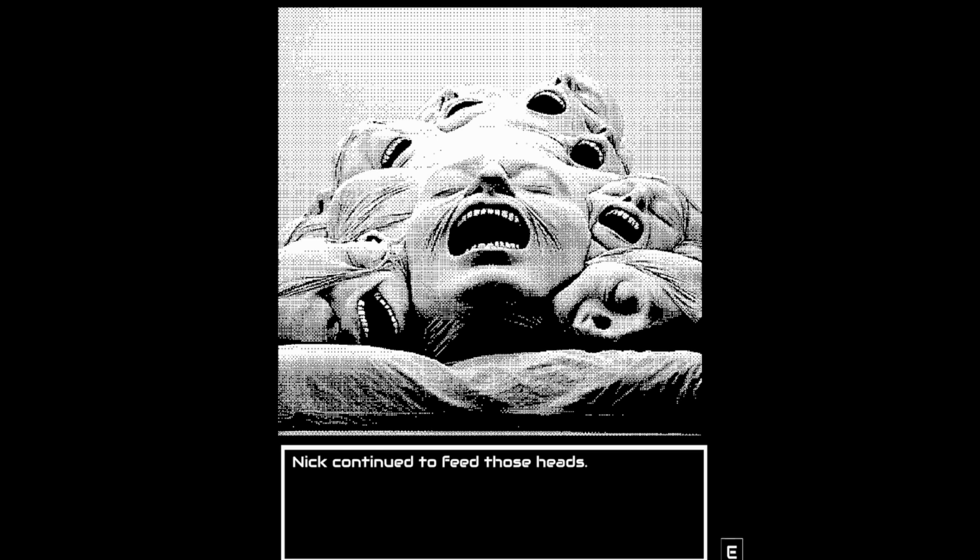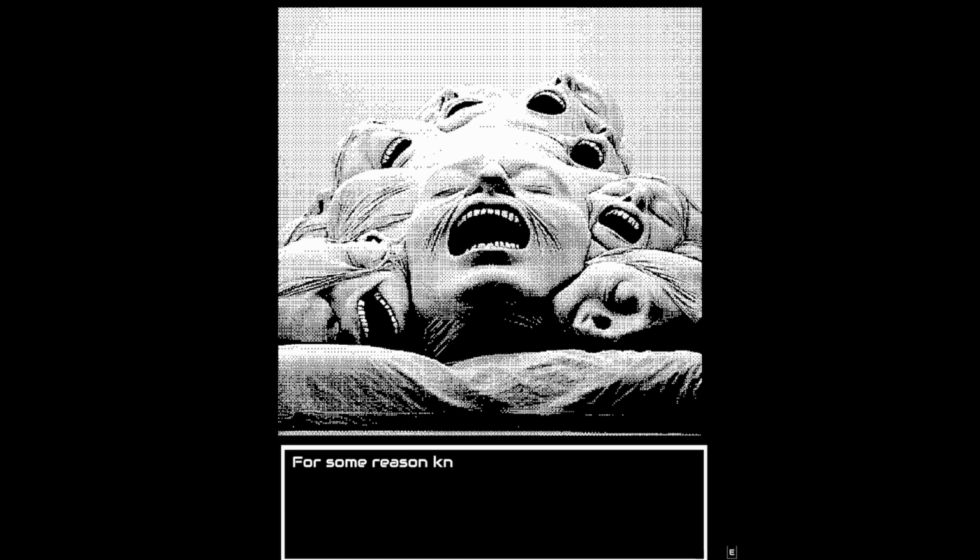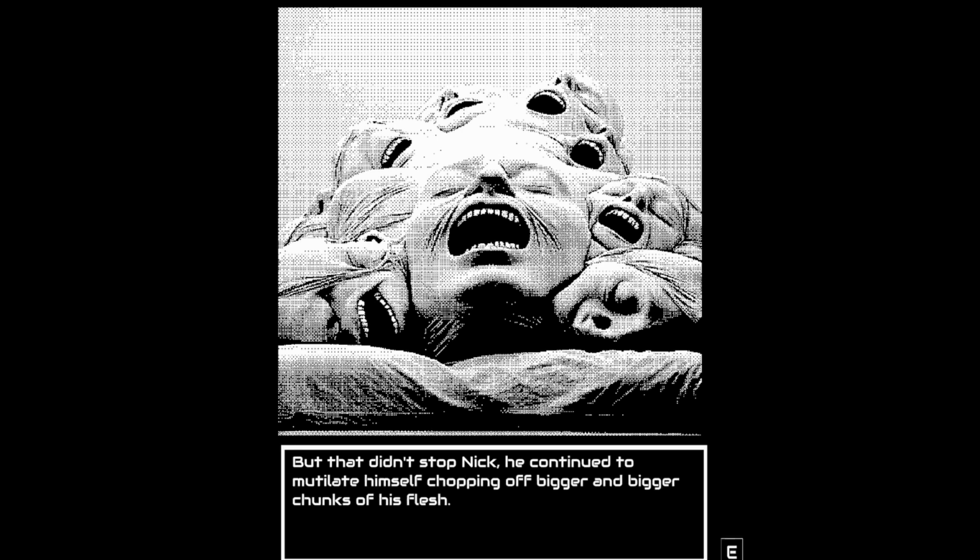Nick continued to feed those heads, but the blood wasn't enough for them, so he started cutting off pieces of flesh from himself and feeding them to the heads. Alright Nick, you've lost me. I mean, you lost me quite early, but you've definitely lost me now. For some reason, known only to command, the ship stopped healing Nick. But that didn't stop Nick. He continued to mutilate himself, chopping off bigger and bigger chunks of his flesh.